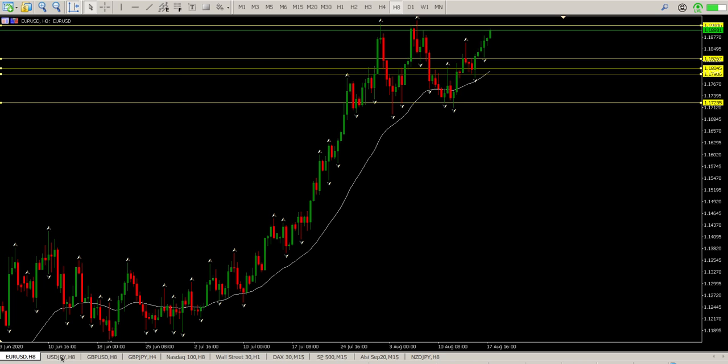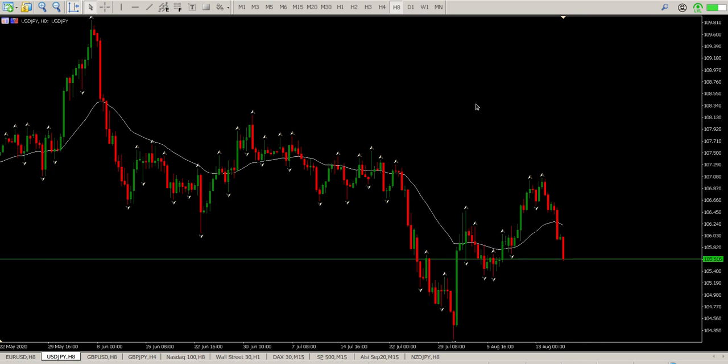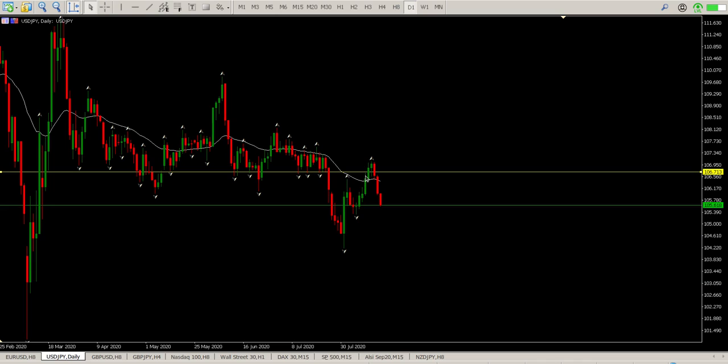Okay, so US dollar, Japanese yen, another one which played out quite nicely. It just took its time about it. So remember, on the daily last week I was looking at this area here. We had a massive area of support here. We got through it for 2 days. Okay, there is another area here, there. You can see those tails there.